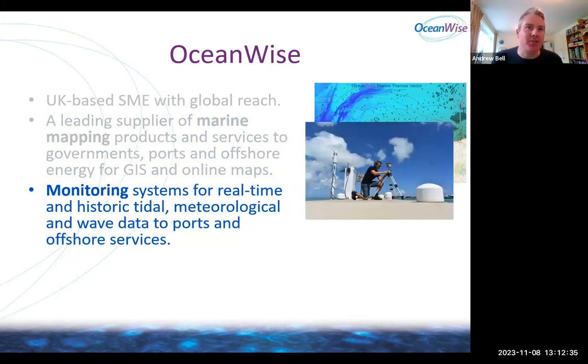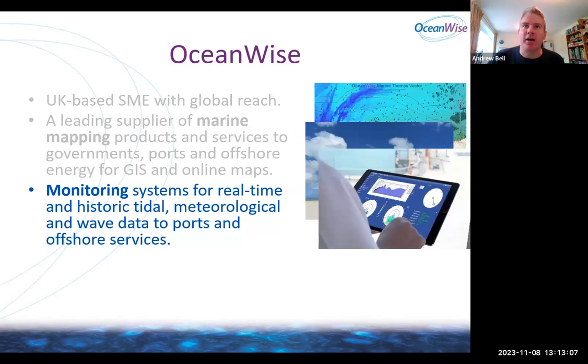A big part of our business is also in monitoring systems. So we provide hardware and installations of monitoring stations for tidal, meteorological, wave data, etc. These are commonly in ports and offshore services. Pretty much every port within the country has some of our equipment, and our equipment is pretty much all around the world as well, in countries as far as Wales, New Zealand, and many parts of Africa. And as part of that, we also link up this data, so being able to provide the information to the customer through a portal, so it's easily accessible in a dashboard view.